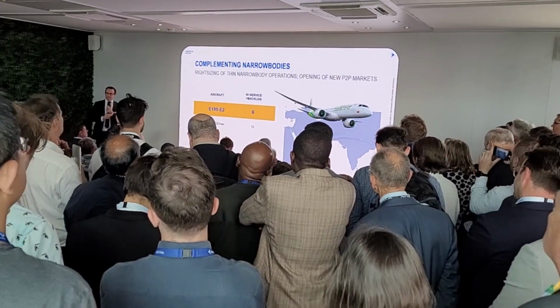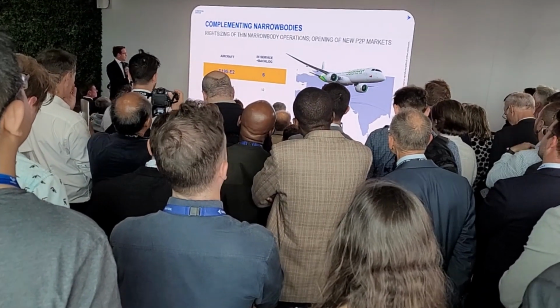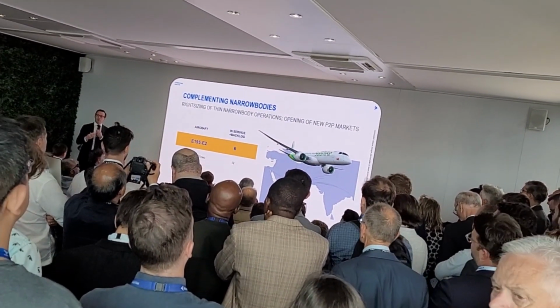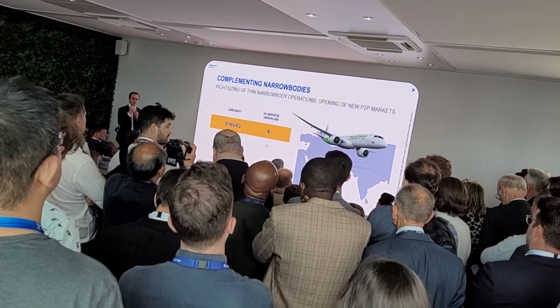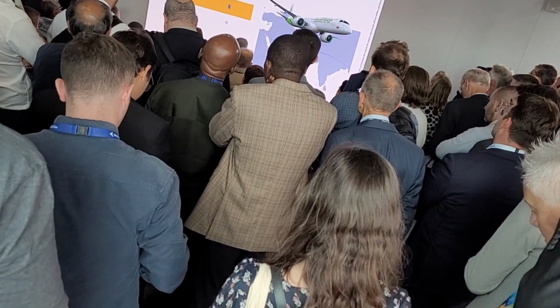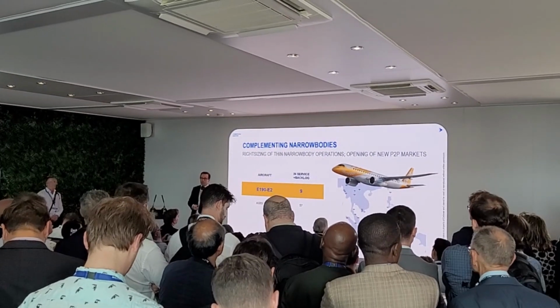So just highlighting a few of those, I mentioned Salamair. Salamair is an airline that flies the A320 and the A321neo. It's really focusing on low cost. What Salamair really saw is they wanted an aircraft smaller than what they're flying today. They really see the benefit of an aircraft with roughly 30% lower trip cost, 57 A320s.